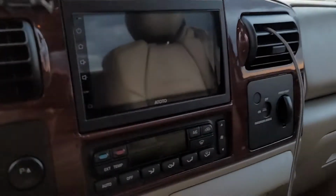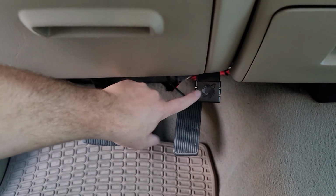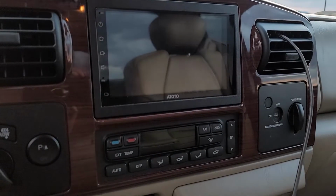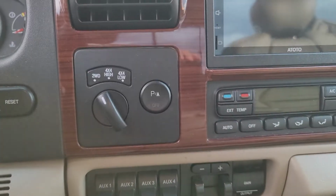I installed this Bluetooth head unit because I wanted Bluetooth, and I wanted to be able to use a Bluetooth OBD gauge here to monitor all the engine parameters and stuff. So that's really nice. Yeah, 4-wheel drive works perfectly.